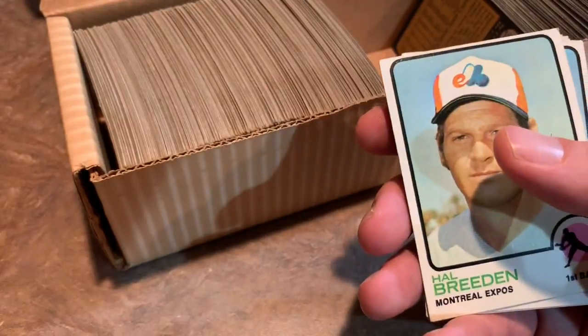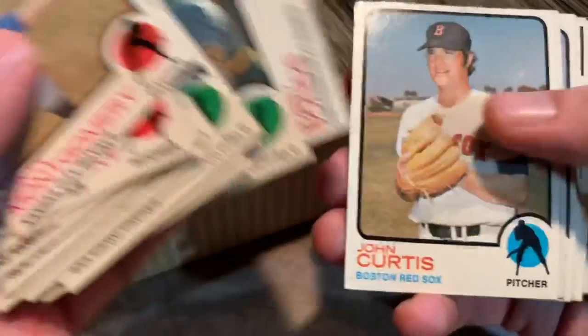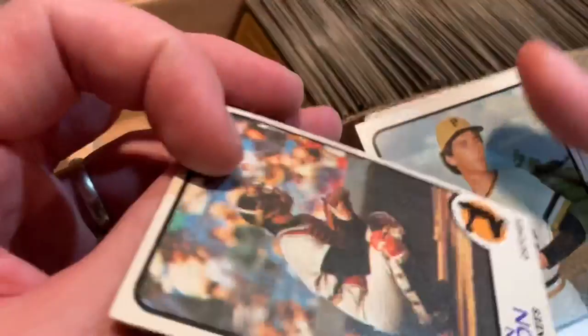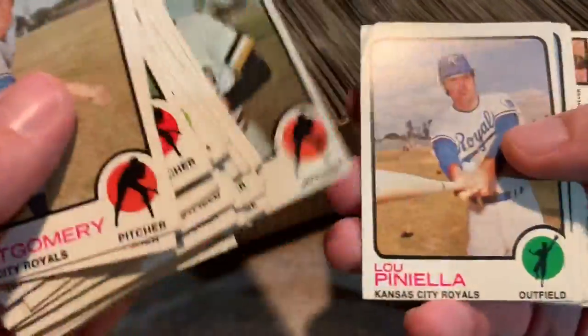This box is amazing. Bobby Bonds. There's Barry's dad. Thurman Munson. Thurman Munson, of course, died in a plane crash, unfortunately. Pretty tragic. This looks like it might have been his third year card. Former Yankees great catcher, Lou Piniella. A couple Lou Piniella cards.